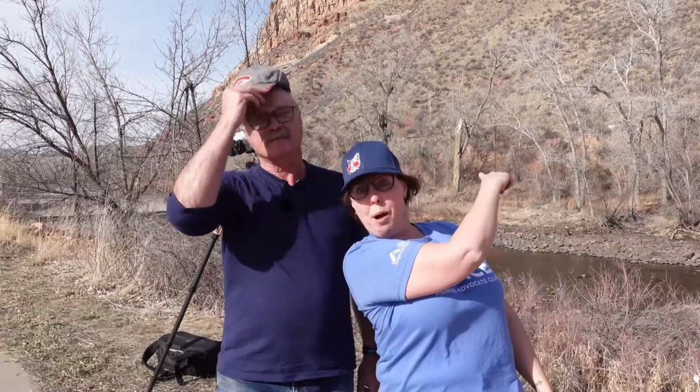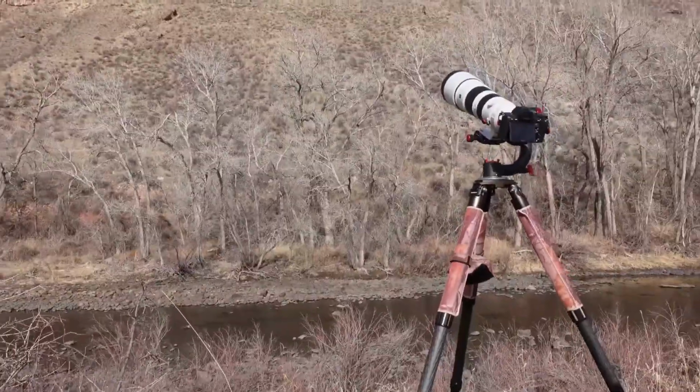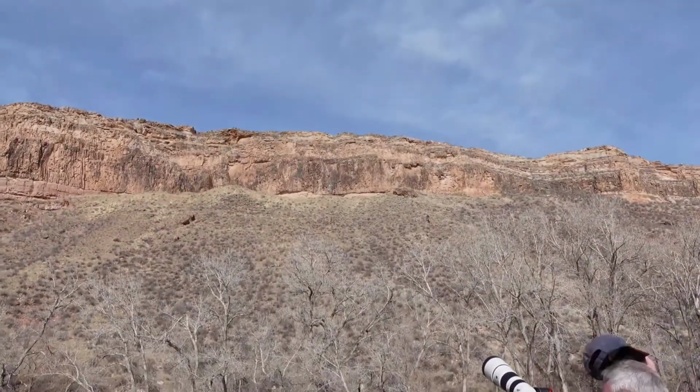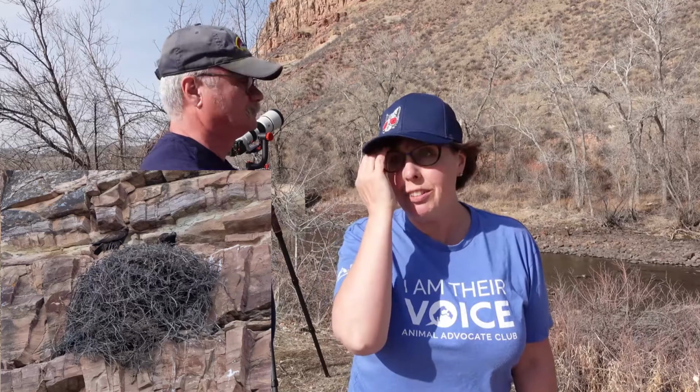Way, way up on that cliffside, we'll get some footage for you, is a ginormous golden eagle's nest. Yes, you can kind of get a scale. There's the river, there's the cliffside, that's way up there. On this giant cliff, it just looks like this bush, this huge jumble of sticks.